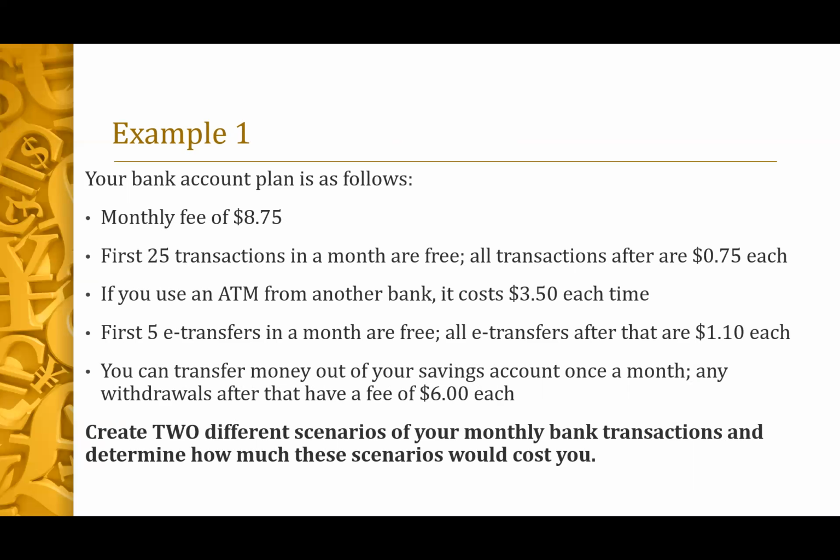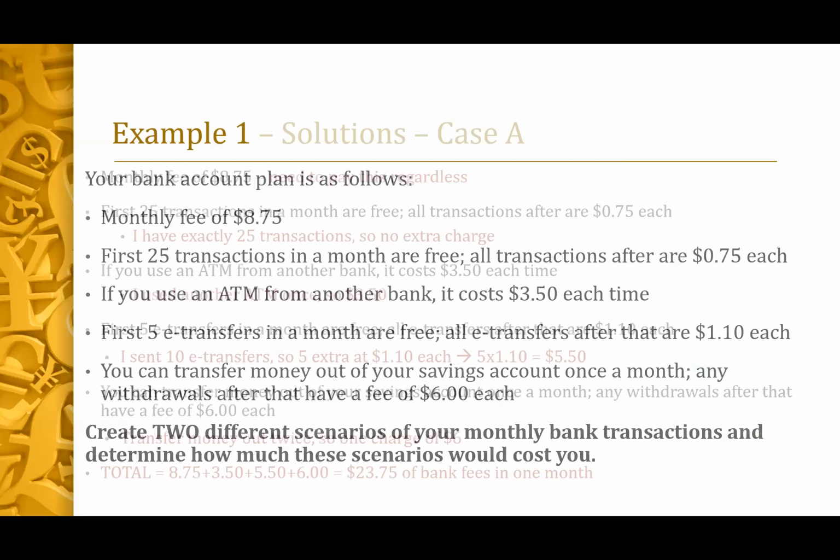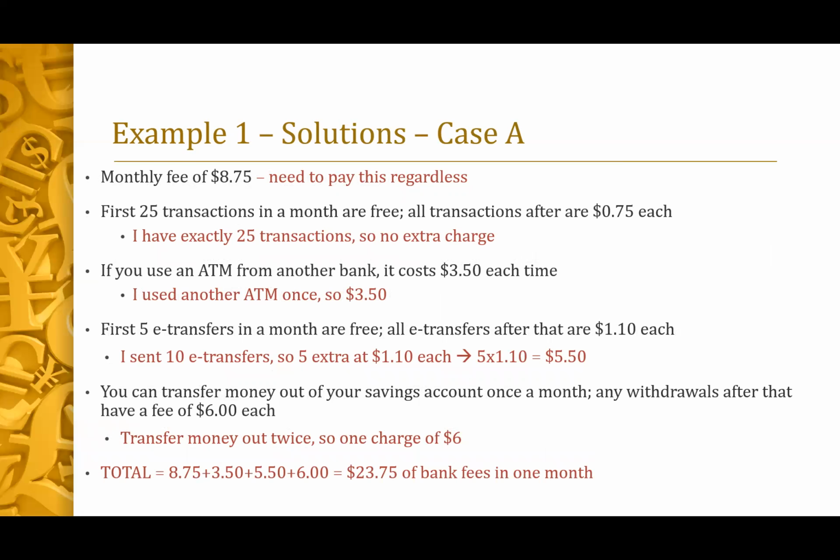So I made this example up, but this could be a very standard situation at a different bank. So the question is, create 2 different scenarios of your monthly bank transactions and determine how much these scenarios would cost you. So let's say this is case A. There could be all sorts of different scenarios depending on the person and what your spending habits are. So the monthly fee, you have to pay that regardless.